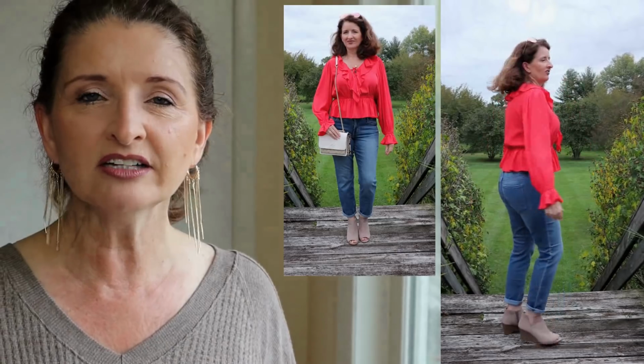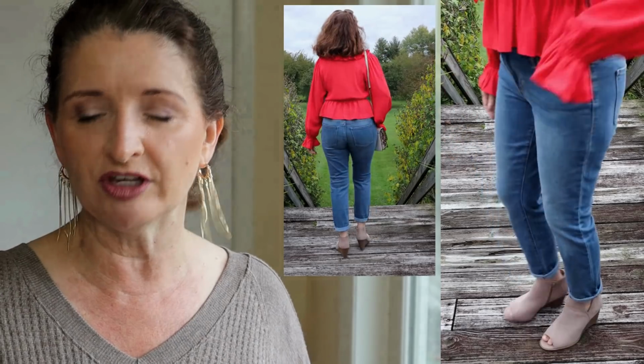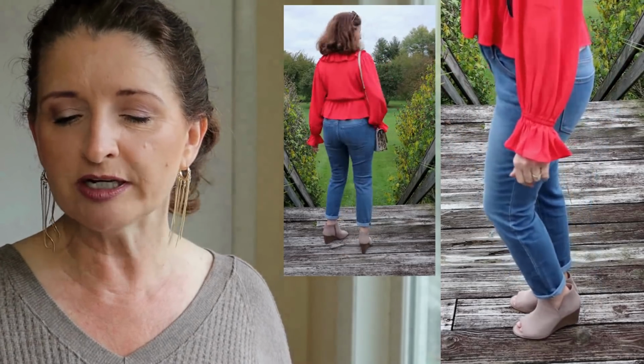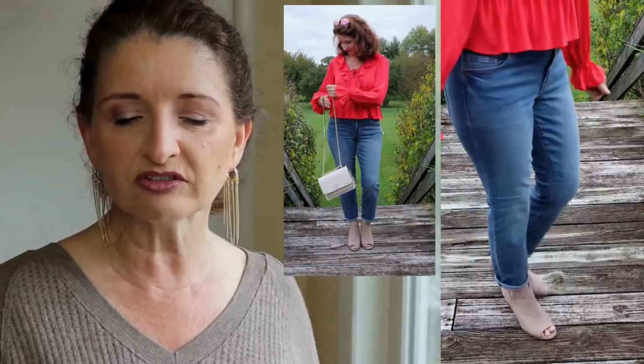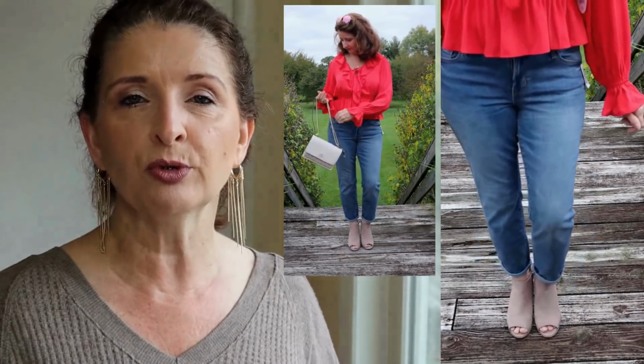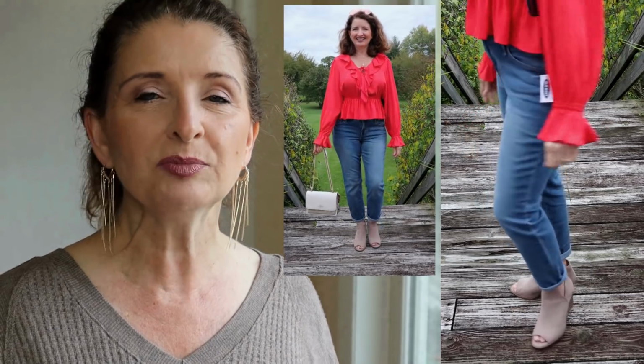They're calling these the Midrise Power Slim Straight Leg Jean. They are regularly $34.99, and honestly, even at that price, I think they're worth it, but I'm sure again that you'll get them on sale. These are rated 4.5 stars on the Old Navy website. They come in sizes 0 through 30. They also come in regular, tall, and petite inseams. I love that about Old Navy because it is so inclusive.